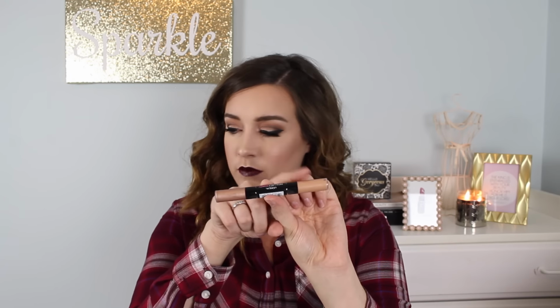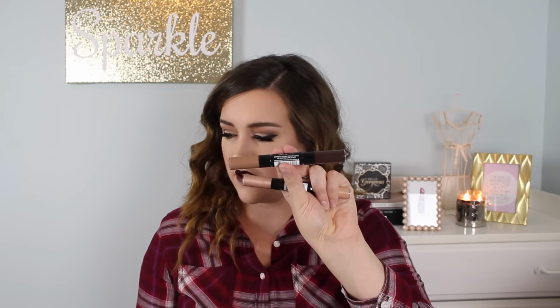And then for eyes, I found the L'Oreal Infallible Paints Cream Eyeshadows. I found these at Ulta. It is just a liquid eyeshadow and it is dual-sided. I got Nude Fishnet. This one is shimmery and then this one is more of a matte. And then I got Brown Sugar, which both of these look pretty matte. If they do have shimmer in them, you can't see it.